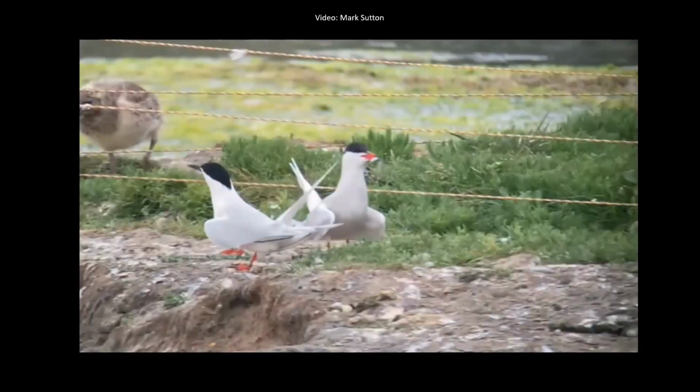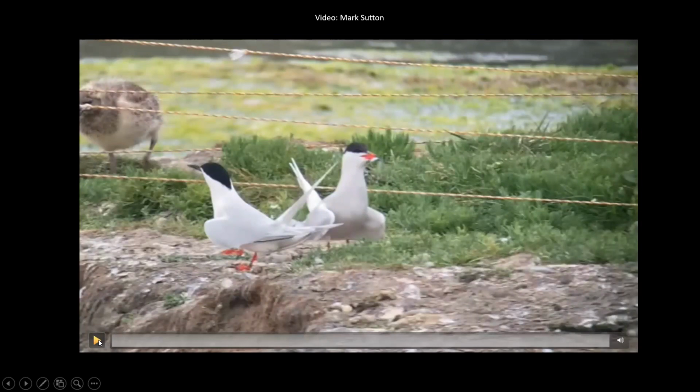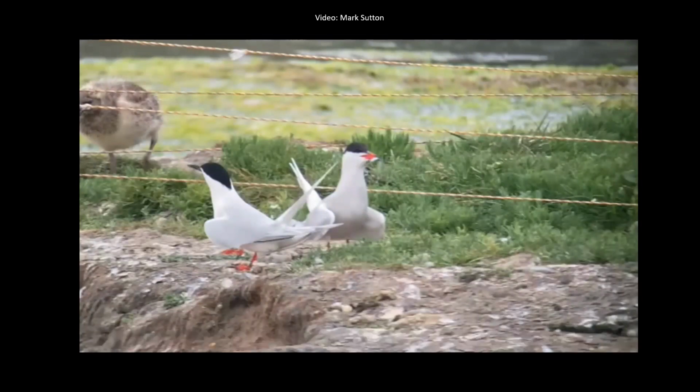And this is a fantastic video taken by Mark Sutton from this year, from 2021, I should say. And I will try and play it now. This shows an interesting behavior which we were observing, which was a possible hybrid pair between a roseate and a common tern. And this is something that's been observed on the skerries as well, where there was a regular roseate common hybrid pair for a few years, I think. Although interestingly, these two were different birds. We don't think that these were the same birds that were paired with each other on the skerries, from the rings. But it's really interesting anyway, and I'll just play the clip if it works.